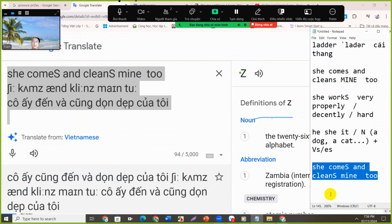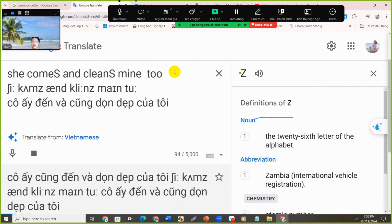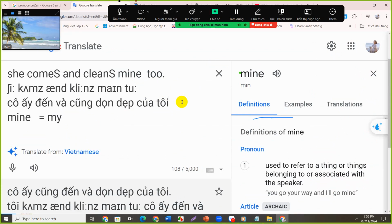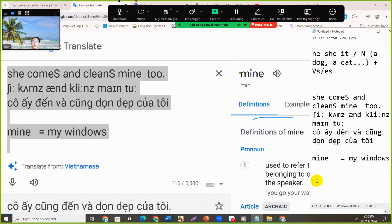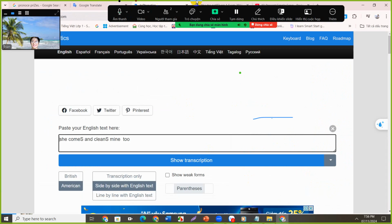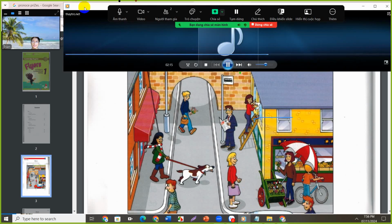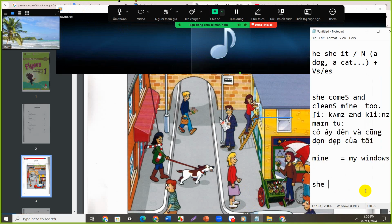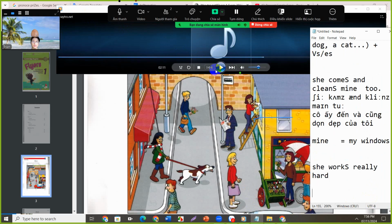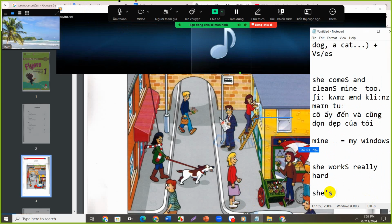Cleans mine too. She comes and cleans mine too. Cleans. Cleans. She works really hard. She works really hard. Yeah. And she's amazing. She is amazing. She's amazing.